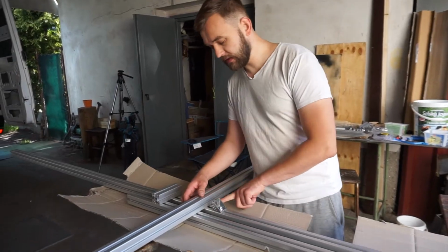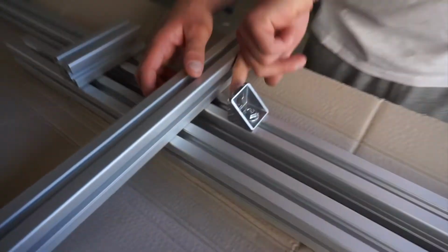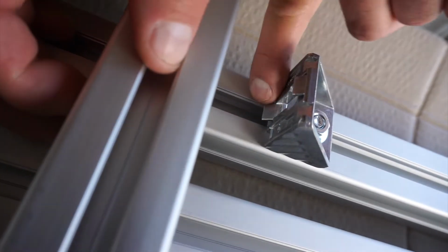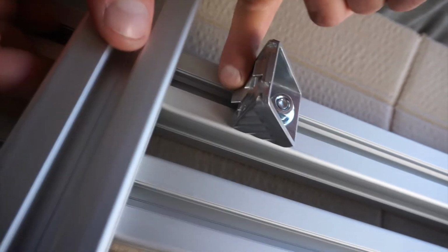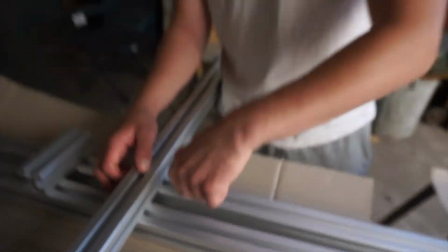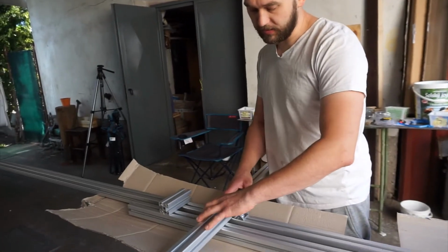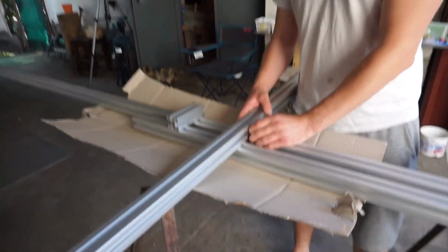So I was ordering these L brackets for the roof rack, and I didn't notice that they have on the sides these small knobs, which secure the L bracket in a roof rack. We were trying to put it like this, and it doesn't really work.